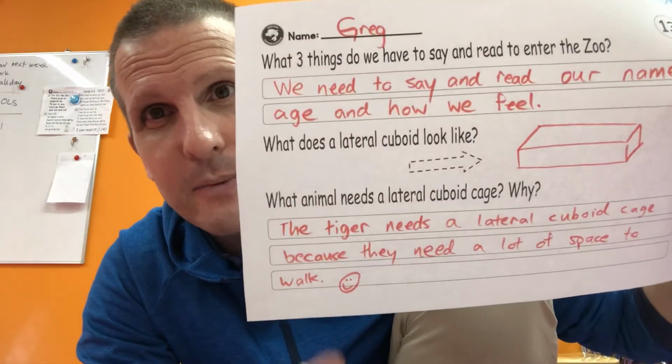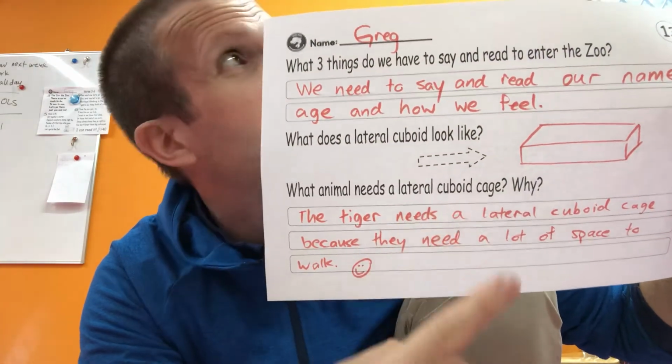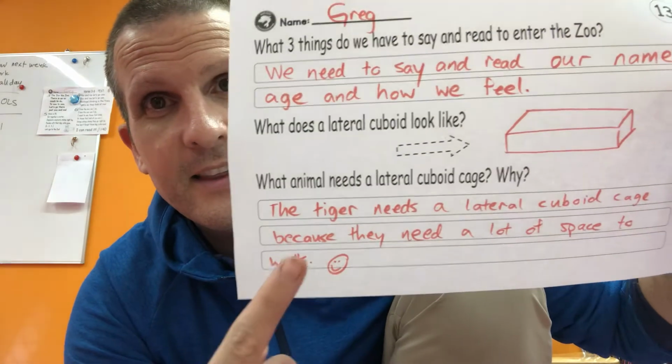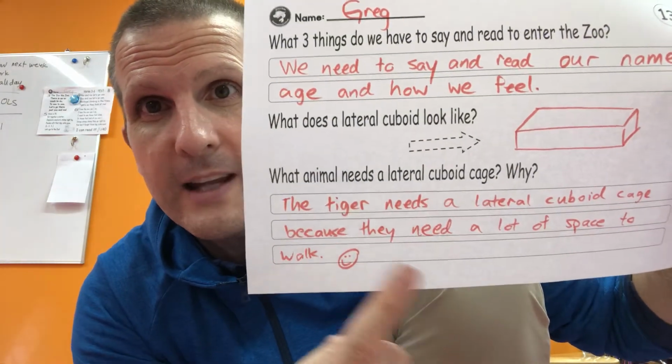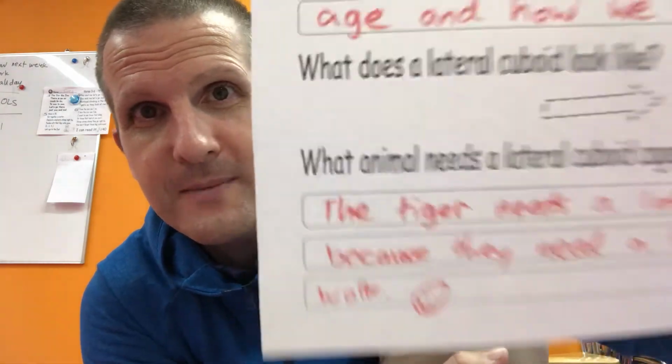And then here we are, next one. What animal needs a lateral cuboid cage and why? The tiger needs a lateral cuboid cage because they need a lot of space to walk. Happy face.